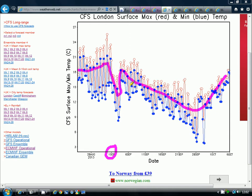So actually, by the time we get through to the middle of the month, we could be looking at quite a coolish sort of spell, I should say, with temperatures probably just getting in towards the mid to upper teens.